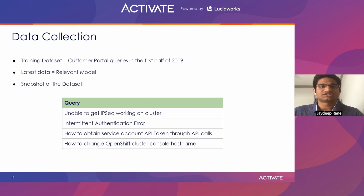Red Hat's products such as OpenShift or Red Hat Enterprise Linux release major and minor versions throughout the year. So a major version would be something like RHEL 4.0 or RHEL 5.0, and a minor version would be something like RHEL 5.1 or RHEL 5.2. The customer's queries are evolving with these versions, and hence we wanted to ensure relevance when we build the first version of our model.